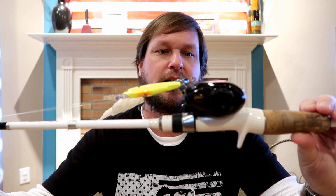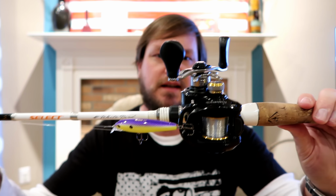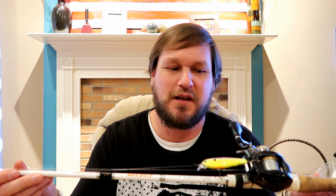All right, so next up it's the Favorite White Bird, and this is in a 6'6" medium heavy, and I have it paired up with the Lew's Tournament MB. This is in a 8.3 to 1 gear ratio. So this one I really like to use a lot in the spring and fall when the bass are really chasing bait. It allows me to make those really accurate casts. I mainly throw spinnerbaits with this. I have a jerkbait tied on just because it's that time of the year, but I really like throwing spinnerbaits with this. And with the 6'6", it really allows me to make very accurate casts up next to structure.